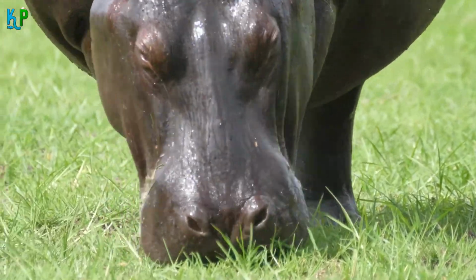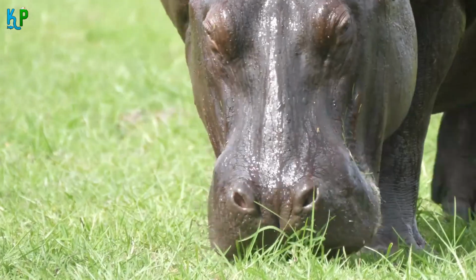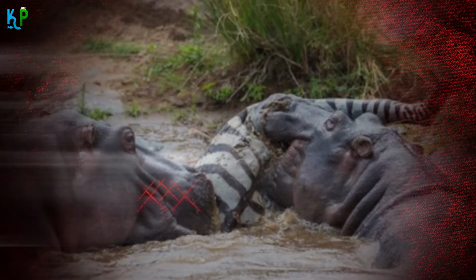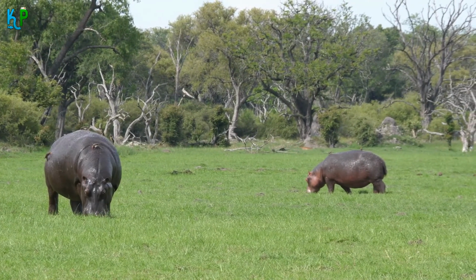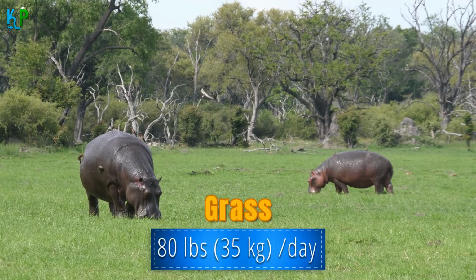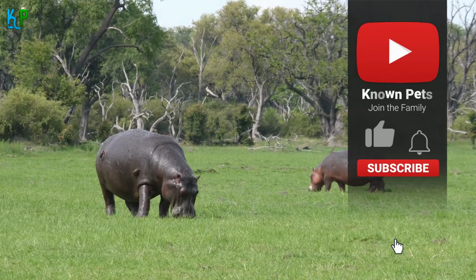For a long time, hippos were also believed to be herbivores, but recent research has shown that they are actually omnivores, sometimes feasting on dead carcasses of other animals, including other hippos. Grass still makes up the bulk of their diet, however, and as they scavenge, they attempt to consume at least 80 pounds, 35 kilograms of it daily, which is a surprisingly small intake volume considering their massive size.